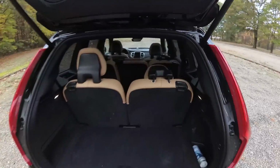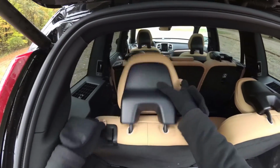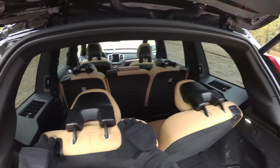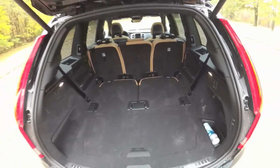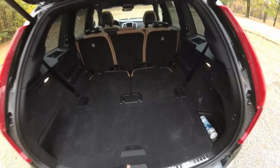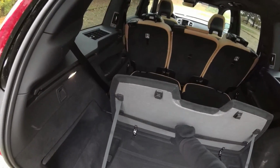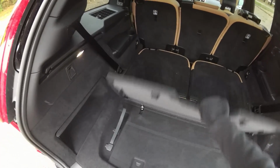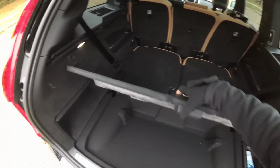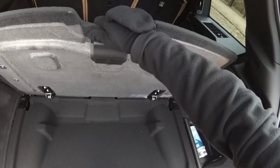Of course, you have a third row. Not sure how you lower these headrests. There we go. And these fold down. A lot of space in here. Of course, you've got a nice panel here to stop things from moving around. Tie your groceries up there. A little bit more storage space down below.